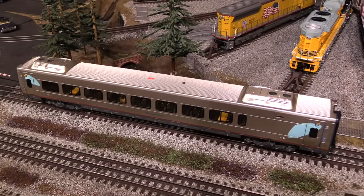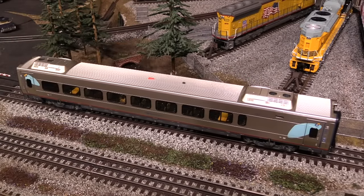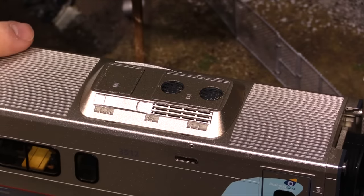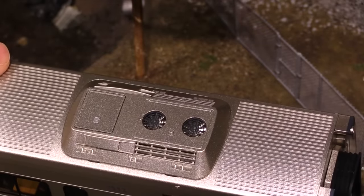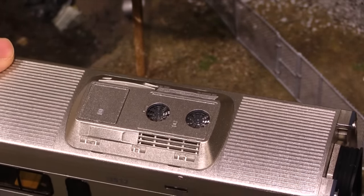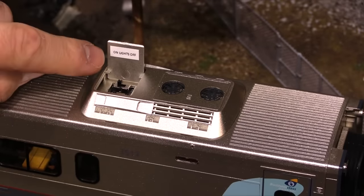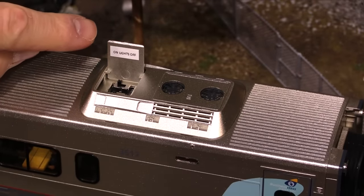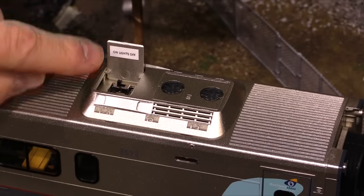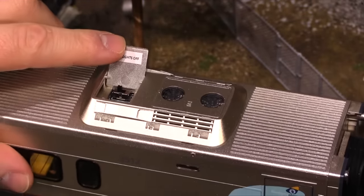On the top of each passenger car, there are two of these fan units, so let's take a closer look at one of those. On top of each of these units, there are two fans, and each fan has a free-spinning fan blade inside, so if I blow some compressed air in there, they spin around. Pretty cool. And then there's this little panel that opens up. Now, there's two of these panels on each car. On most of the cars, under one panel, you'll find nothing, and under the other, like this one, there's a switch to turn the interior lights on and off if you so desire.